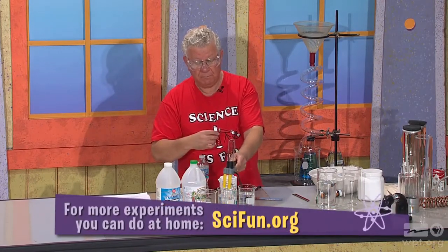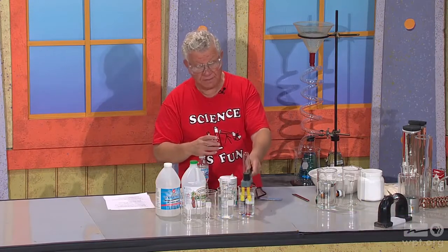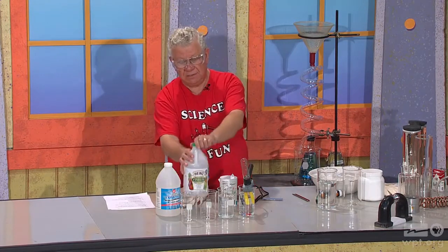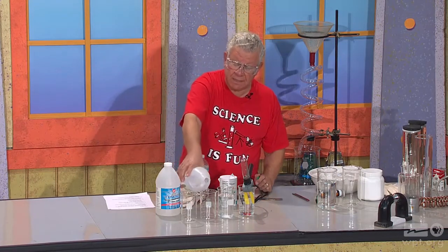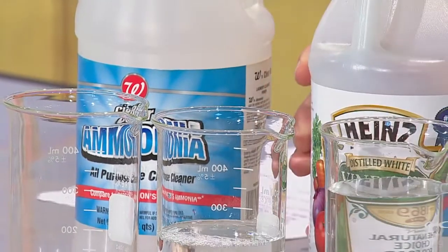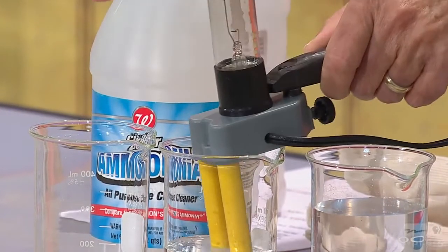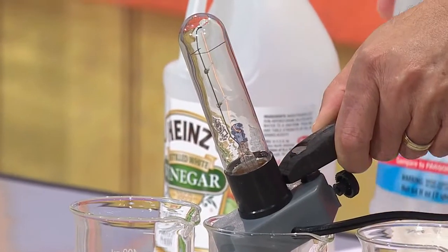All right, so before I do the next experiment, I don't want to contaminate anything, so I'm going to rinse the electrodes right here. And I'm going to use a household chemical. You can see what it is. What is it? Vinegar. So I put the vinegar in this beaker, about that much. And now let's see what happens when I test the vinegar. I see a faint glow.